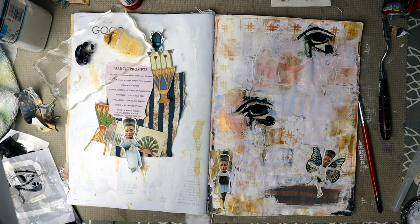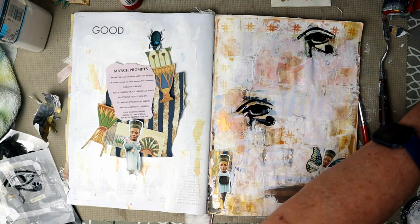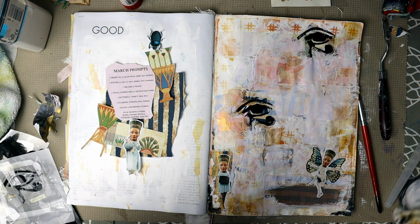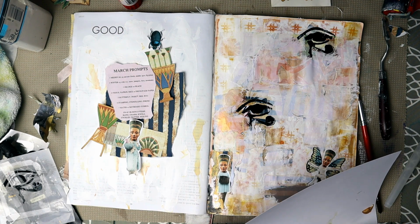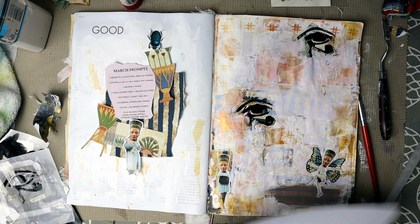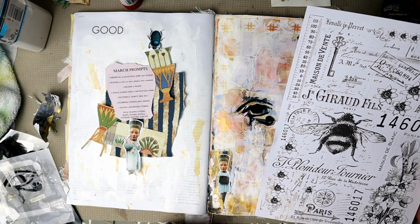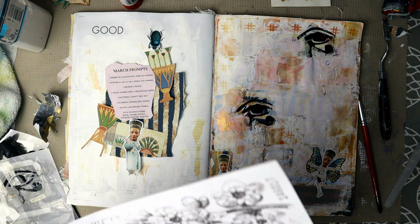Oh, look what I did! Put it straight on top of that. Oh well. Let's just wipe that off. Graphics Fairy. This is from the Graphics Fairy. I wonder if I should go for the big B, the giant one. Let me just cut that out.